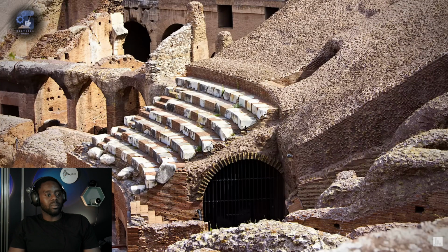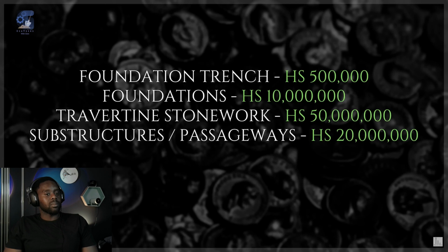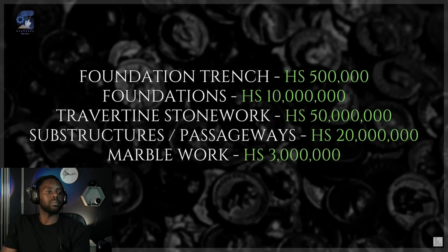The lowest tier of seats, the senatorial podium, was built entirely of marble. The seats above had brick substructures faced with marble slabs. On that basis, I'll say, more or less arbitrarily, that 5,000 cubic meters of marble were used throughout the building. If that number is anything like correct, the cost of the marble would have been around 3 million sestertii.